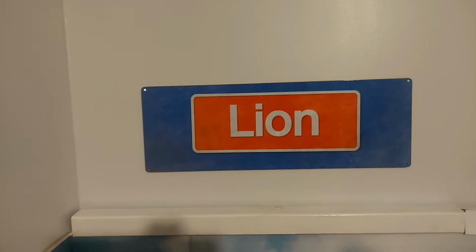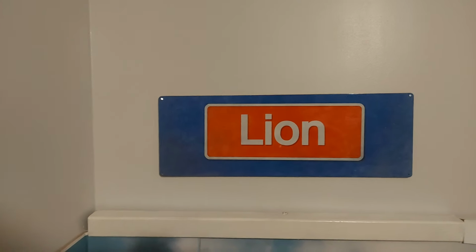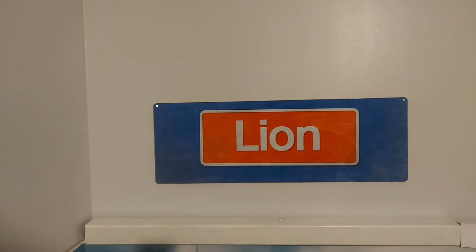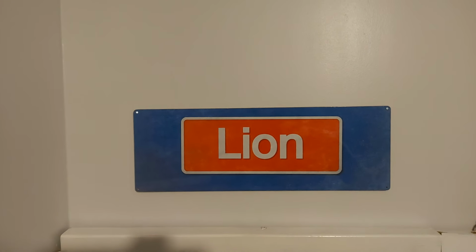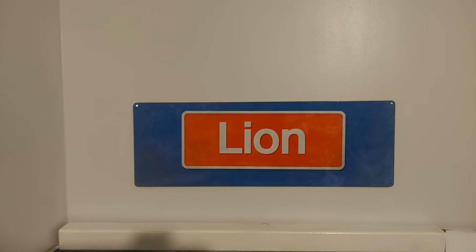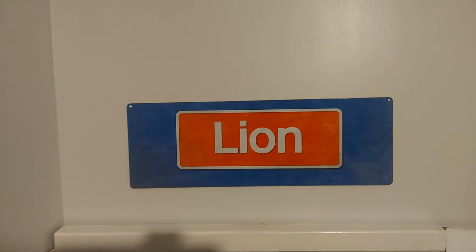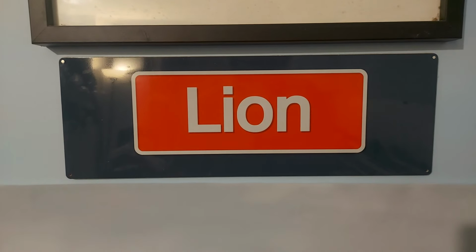I also picked up a couple of nameplates. So let me just show you that. Here in front of you is a sort of nameplate for Lion. They had two in a make-me-an-offer box, and they basically said, whatever you give us, you can have it for. So I gave them, I think it was a couple of quid each for the two. So it's about £2 per plaque. There's this one here, which is in the lighter blue, and this one here in the darker blue.